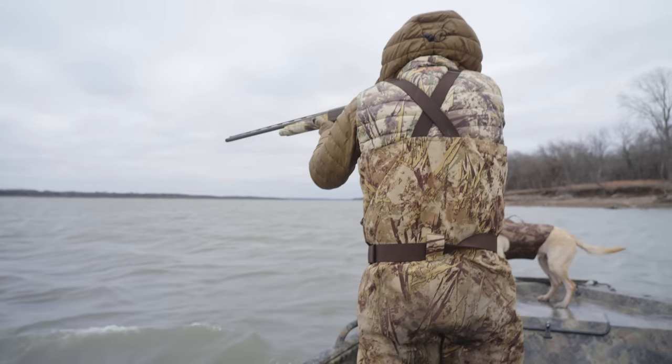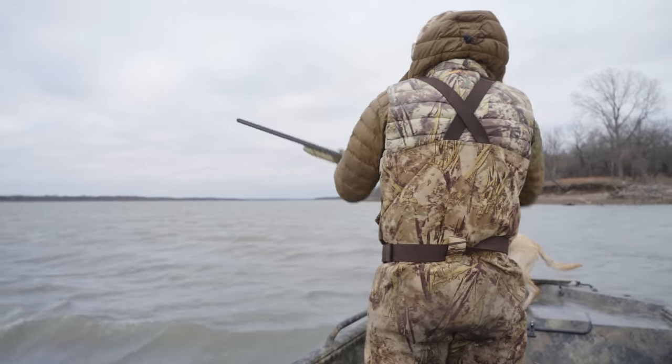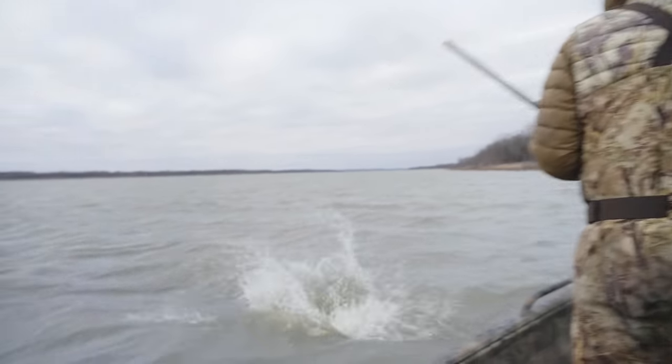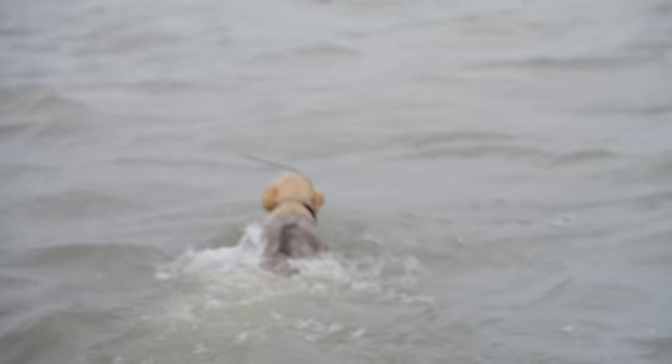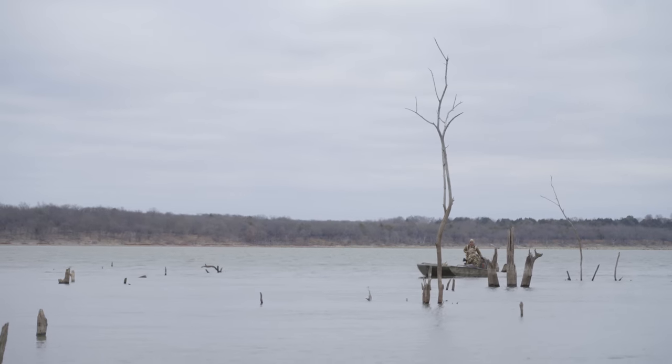Cover your ears, Snort. Snort! Add a wounded duck and a strong prey drive, and you could have a bad day, or worse. Sometimes, it's better to use the boat.